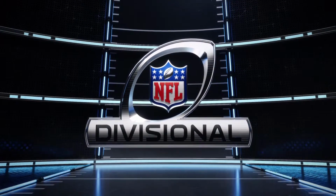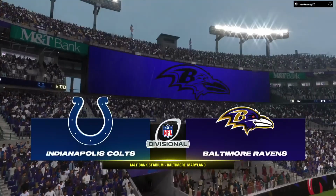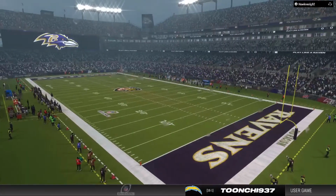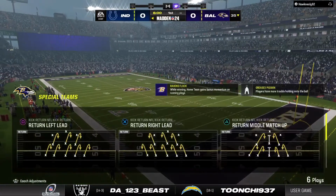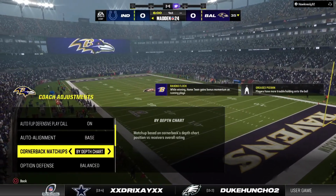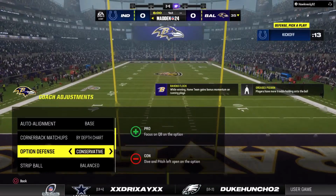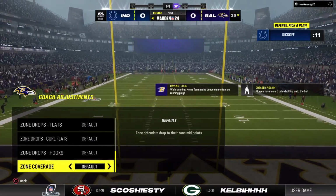USA Sports coverage of the NFL playoffs brings us to the home of the Ravens. Sold out M&T Bank Stadium in Baltimore, Maryland. Coming up, divisional round Saturday. We've got an AFC battle on tap, as it'll be the Indianapolis Colts taking on the Baltimore Ravens.